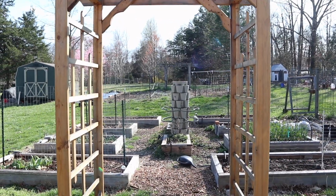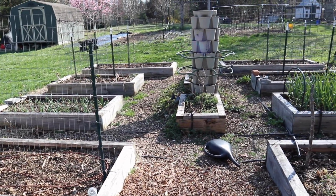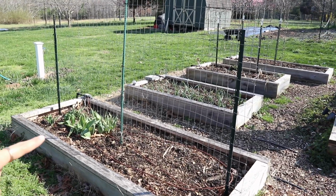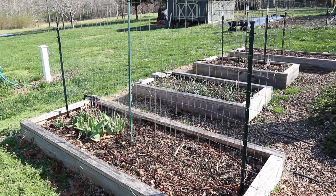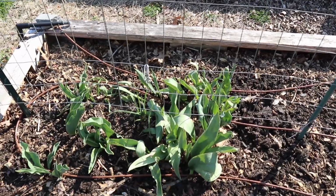Here's a little look at the garden right now. We've got some plants in a few of these beds. In this bed I just have some tulips that actually overwintered from the year before. I was growing them as cut flowers, but I couldn't get some of the bulbs out, so they just grew there. And we'll just see if they flower.